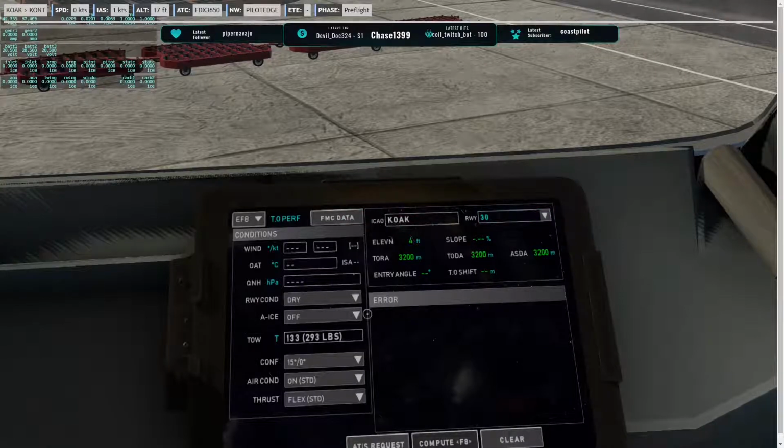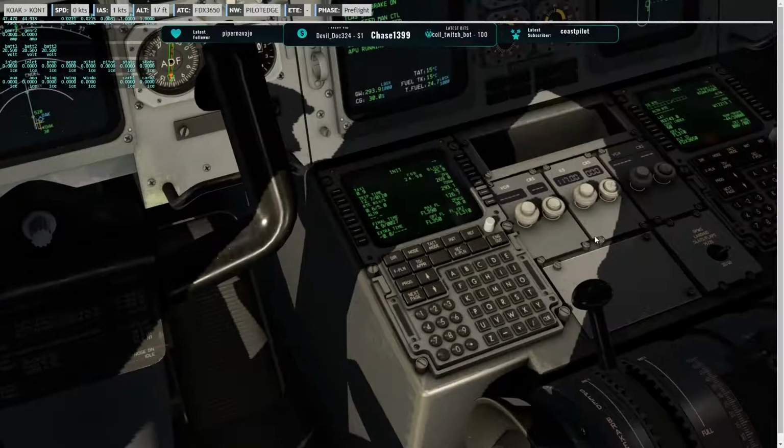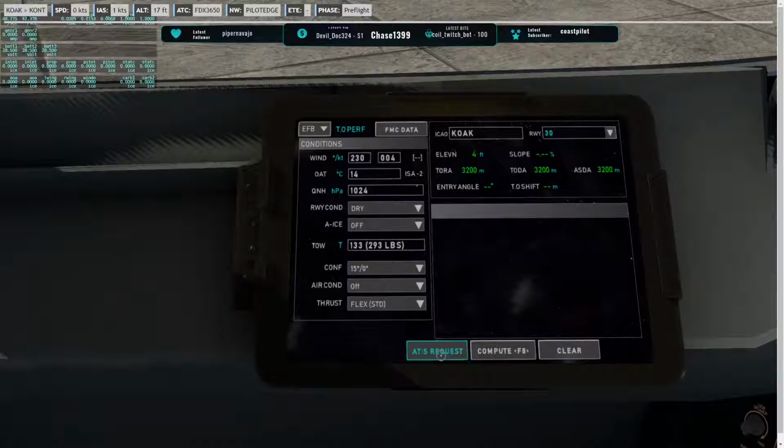Runway 30, takeoff weight's 293. Do 15 and 0. We're going to flex. Get our ATIS, which is actually weather, not ATIS. It's just pulling in the weather. I guess I should say METAR request, not ATIS, because it has nothing to do with ATIS. It gives you no more than weather, so it should be a METAR request.